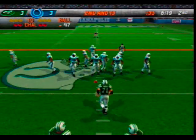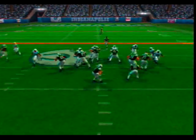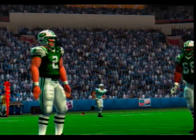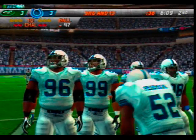Ball on their own 47-yard line. Throws it. Caught out of bounds. They like to throw it to the sidelines in situations like that. His throw was just a little off. Number 88 was the one they were trying to get the ball to.